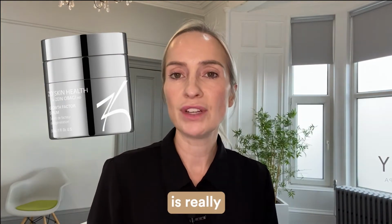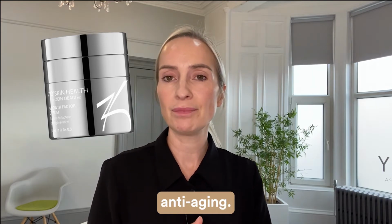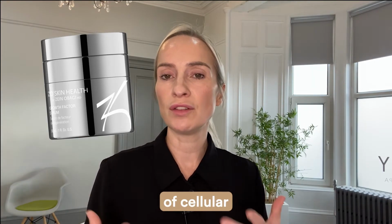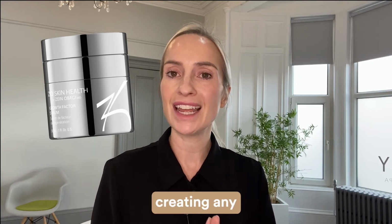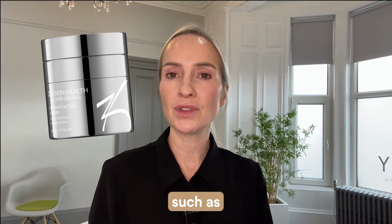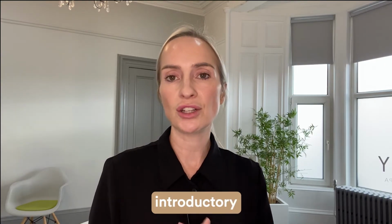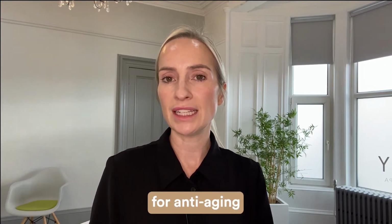Growth factor is a really amazing ingredient for anti-aging. It's plant-based and it's really supportive of cellular turnover, but without creating any anticipated reaction in the skin, such as redness, dryness or flaking that some people can get with retinol. So it's a great introductory product for anti-aging or for people that can't tolerate retinol.